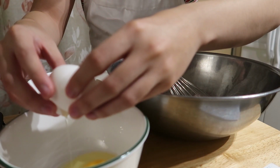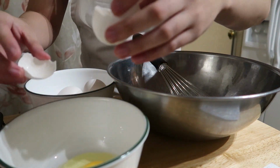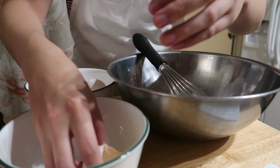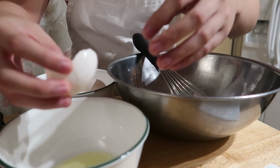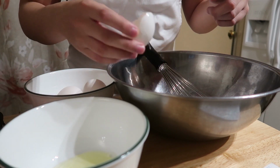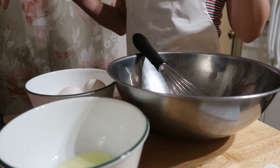Then get 6 egg... Shit. Fuck. Egg whites? Egg yolks. Yeah, that's fine. Okay, I saved the day.